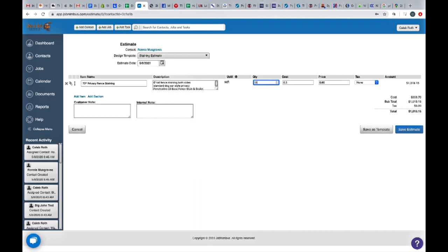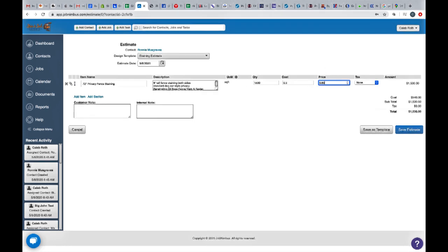But anyways, let's just say your average fence is 1,800 square feet. That's a 150-foot fence at 60 cents or 50 cents, whatever your numbers are. You can see what it does. Some of you guys are still bidding stuff at 40 cents a square foot, which would be $7.20. 55, that's going to be $5.50 a foot.